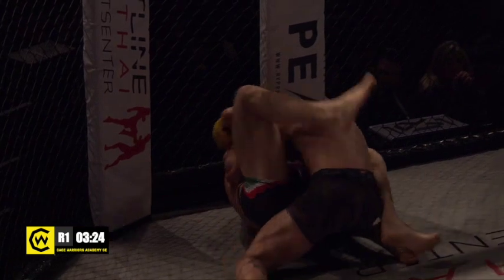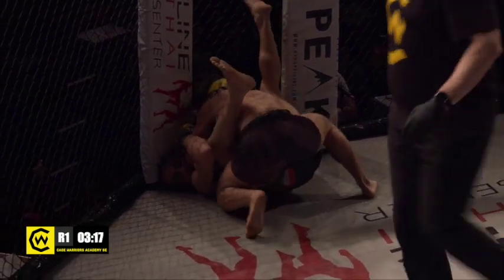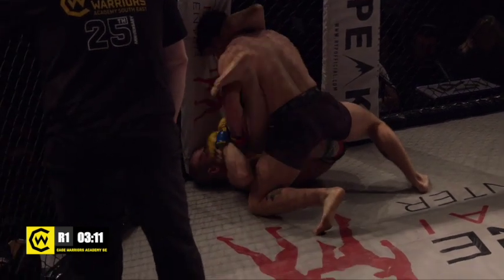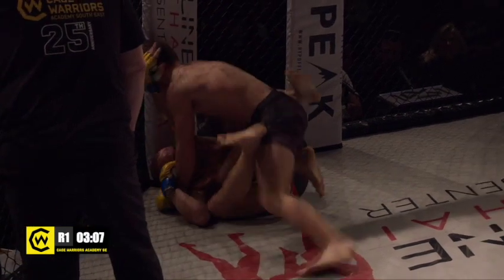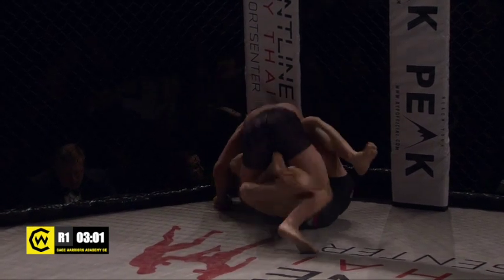If you can hear the crowd, very loud. Lee's in for a nice slip of the elbow, but Marco's moving his hips. You've got to be careful when you're slipping those elbows not to transition too far because you can get caught. Yeah, and Lee's got to watch the armbar. But now he's passed. He's got the knee slice. Knee slice. There we go.